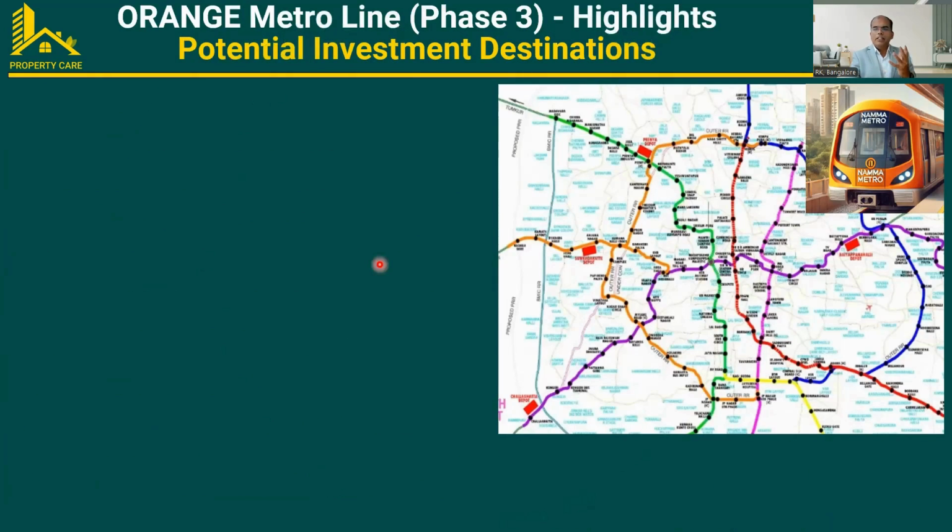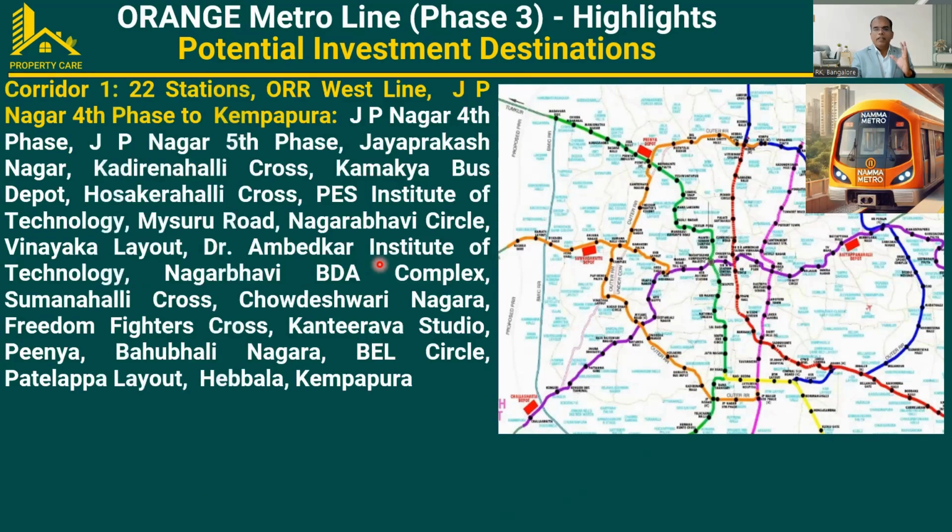So what are all the potential avenues for investment? I just picked up the stations of the first corridor from JP Nagar, which is around 22 stations. So the first corridor, which is from here to here, has 22 stations. It's called the Outer Ring Road West Line, JP Nagar fourth phase to Kempapura. So these are all the stations.